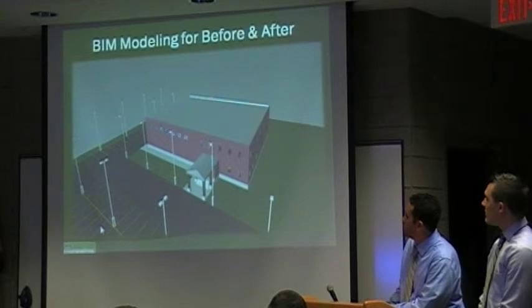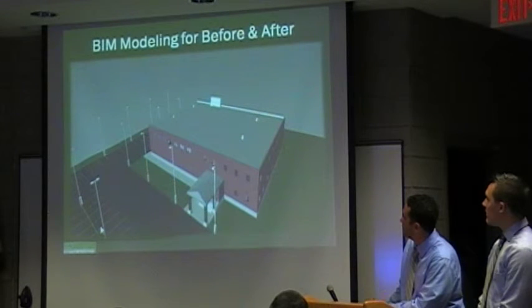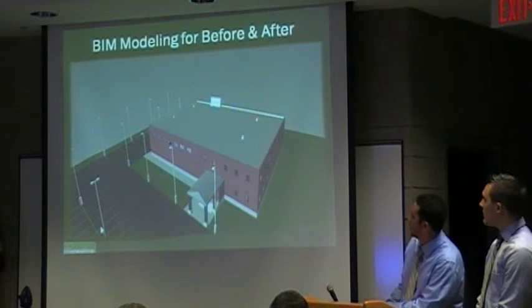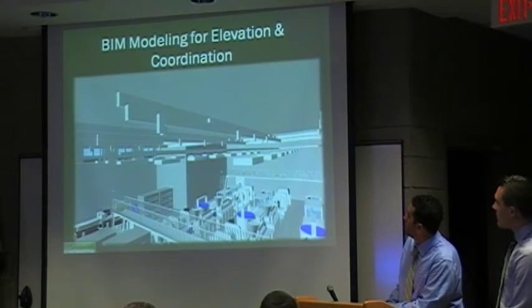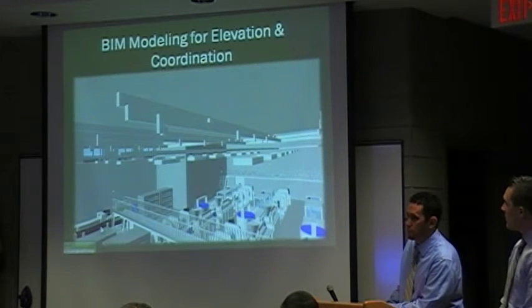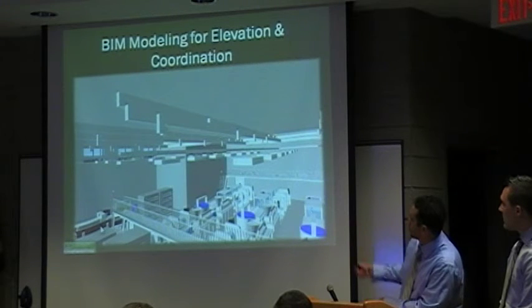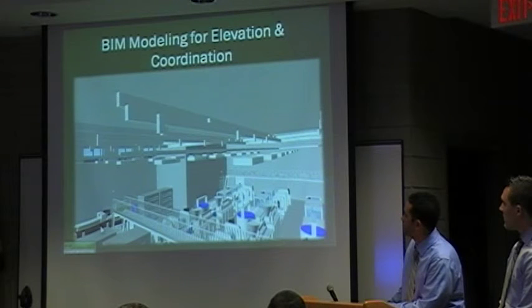I use it kind of for before and after for a rooftop. There's the chiller tower, the cooling tower, and the exhaust fans, and these little white dots. You can kind of see the lightning rods placed on there. And I just really used it for proper elevation and coordination, to where now we got everything working right. Cable tray above the lights, so they're not casting a shadow down on the floor.